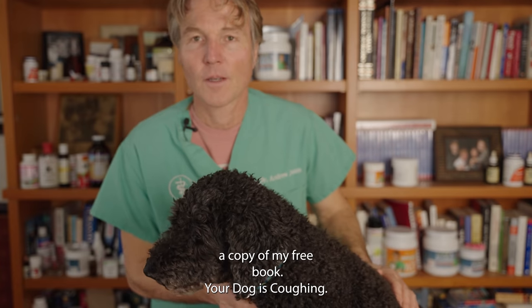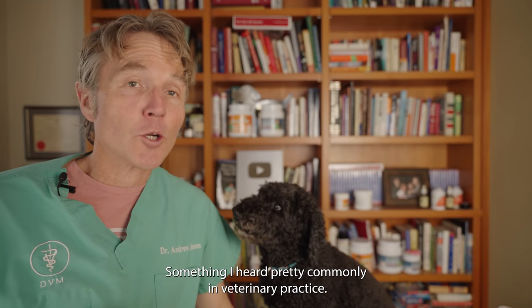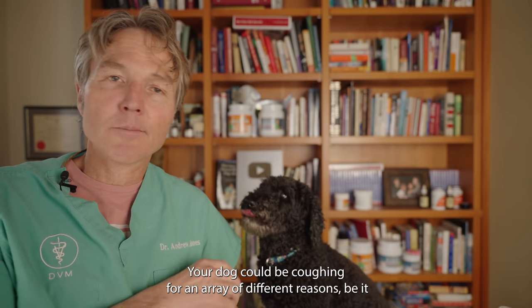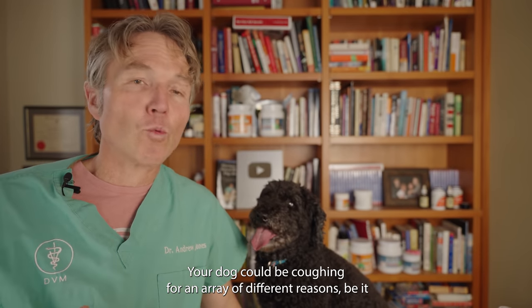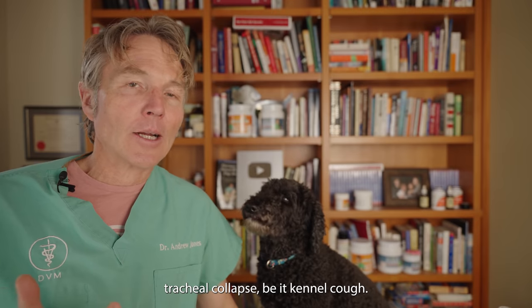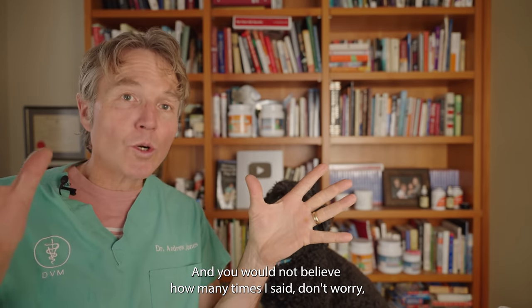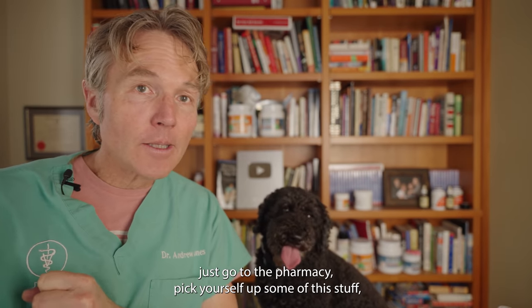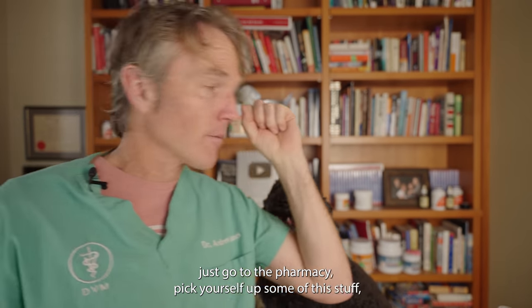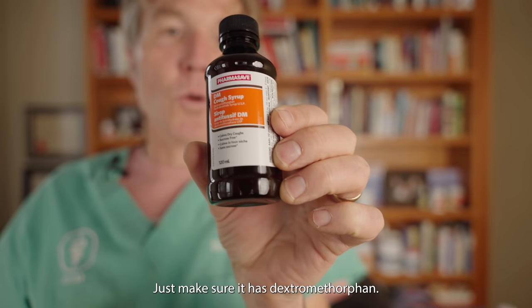Book. Your dog's coughing. I mean, that's something I heard pretty commonly in veterinary practice. Your dog could be coughing for an array of different reasons, be it tracheal collapse, be it kennel cough. And you would not believe how many times I said, don't worry, just go to the pharmacy, pick yourself up some of this over-the-counter cough syrup, just make sure it has dextromethorphan.